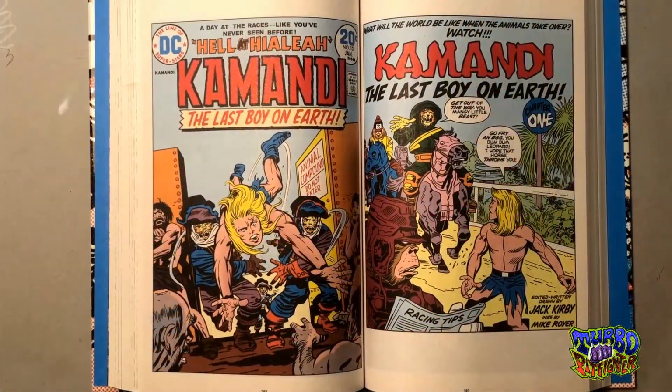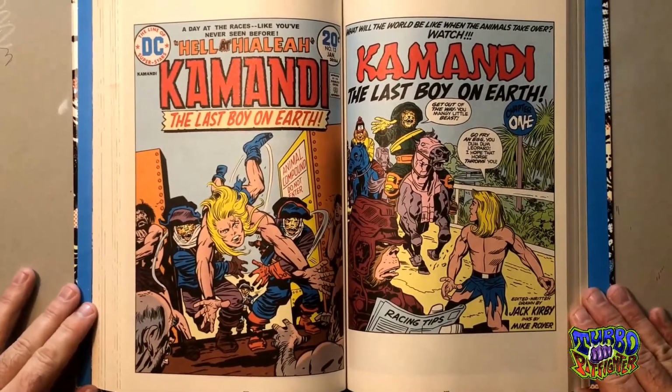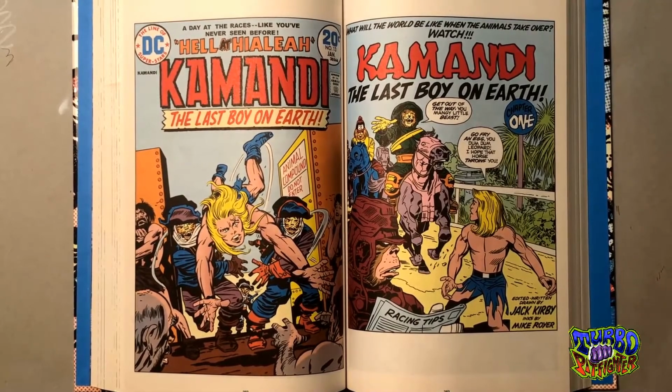We are two comic creators in the middle of making our own comic, but we are doing this little side venture into poring meticulously over these beautiful Jack Kirby comics for DC that came out in the early 70s. Today we're going to be doing Kamandi, issue number 13, which was dated January of 1974.